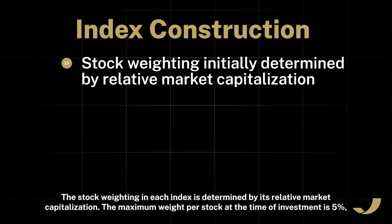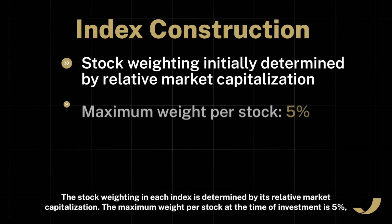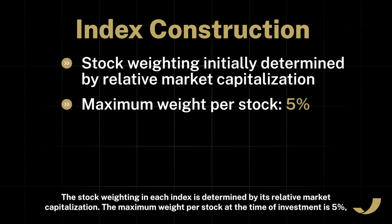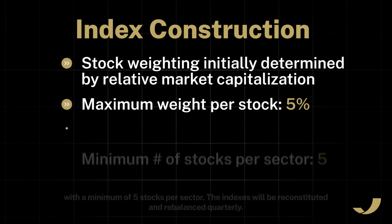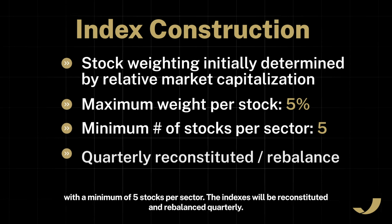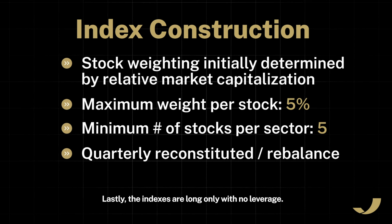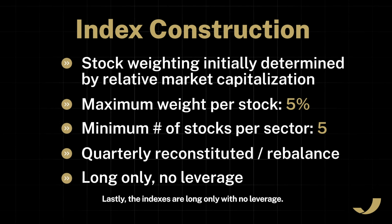The stock weighting in each index is determined by its relative market capitalization. The maximum weight per stock at the time of investment is 5%, with a minimum of 5 stocks per sector. The indexes will be reconstituted and rebalanced quarterly. Lastly, the indexes are long only with no leverage.